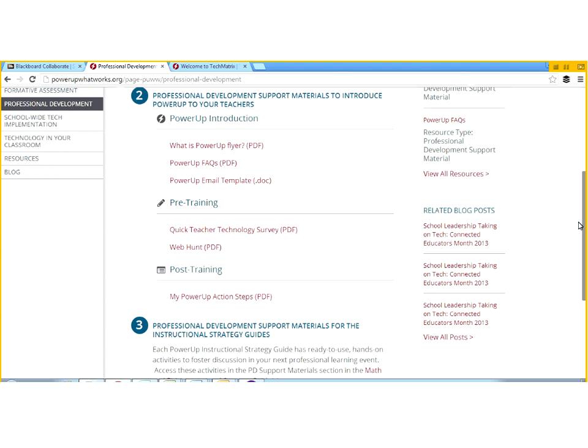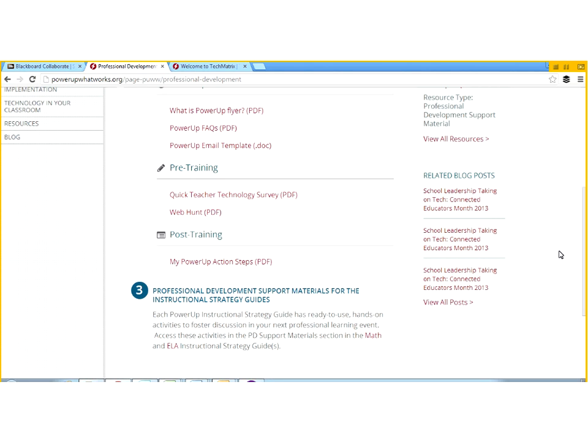We offer flyers if you wanted to bring people together to teach what Power Up is about. There's even an example template, an email that you can send out if you want to bring people together. A web hunt gets people familiar with Power Up, and there is a technology survey and a follow-up action, like what did you get out of this workshop and what are you going to do right away? Translating what people would do face-to-face or online into practice.